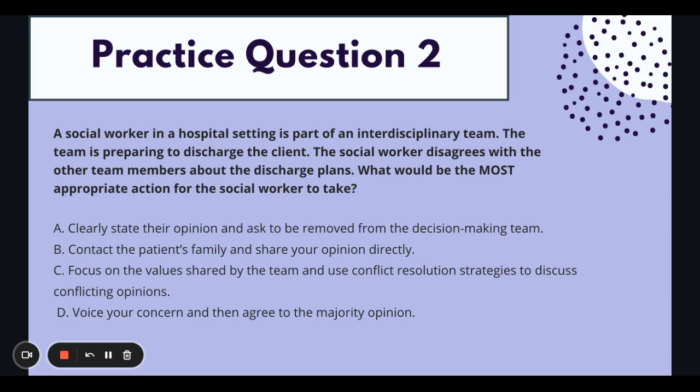Knowing that you have to work with different people from different disciplines, what should the social worker do when there's a disagreement? What can I rule out? A, clearly state their opinion and ask to be removed from the decision-making team. That would not be in the best interest of the client, to just say, because I don't agree with you, I need to be removed from the team, especially because there's nothing that tells us this is a safety concern or an ethical dilemma that would put the client in danger or the social worker in danger. So A is out. To just be removed is not actually helping the situation at all. That's just avoiding the situation. So A would be out.